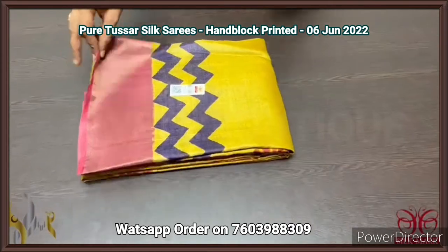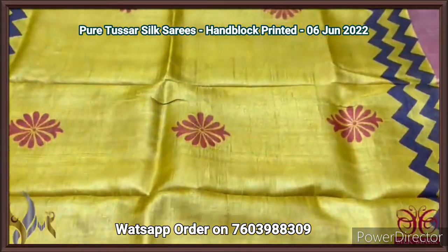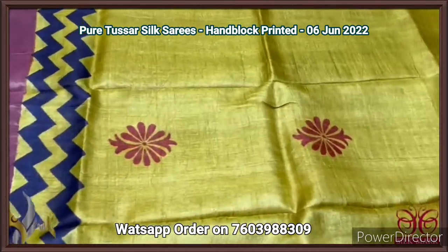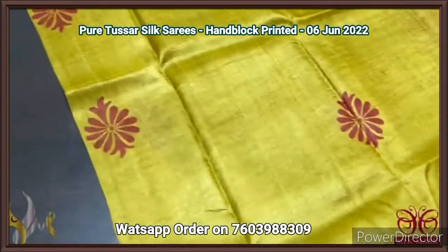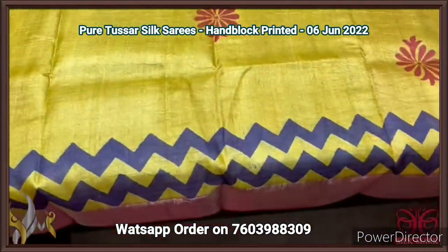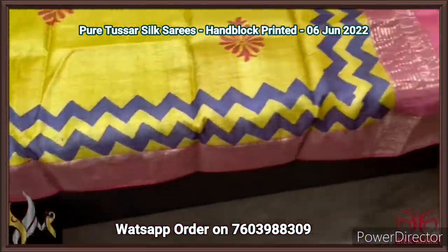Pure Tussar silk saree, premium quality. Handblock printed with zari borders done on premium acid washed boiled Tussar fabric. A very beautiful mustard yellow color saree with red in the block prints. We also have a zigzag purple color pattern on both sides of the borders. And we also have red border base of zari border.